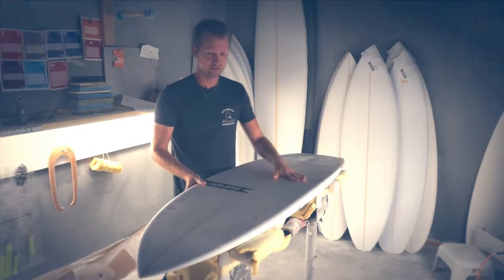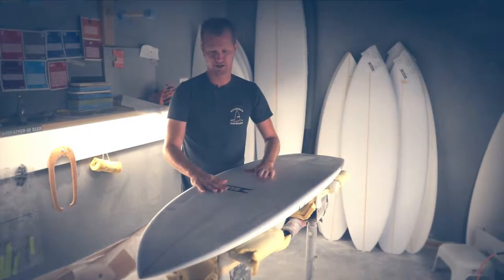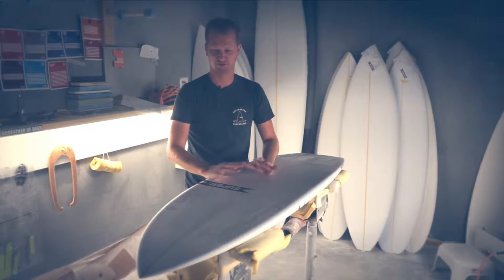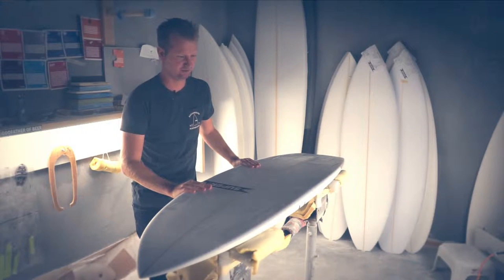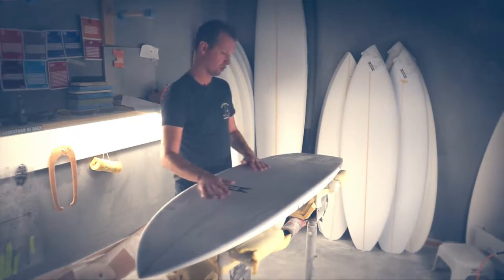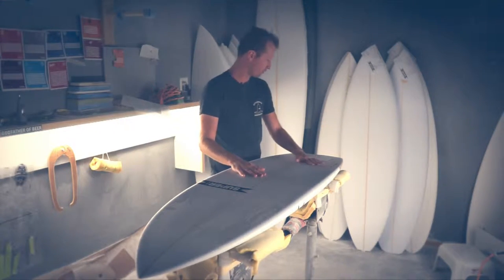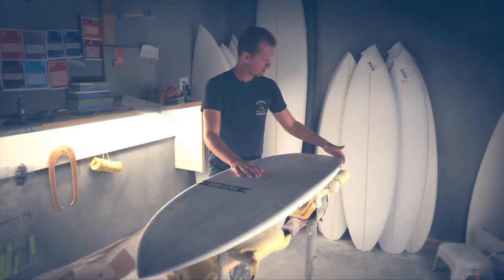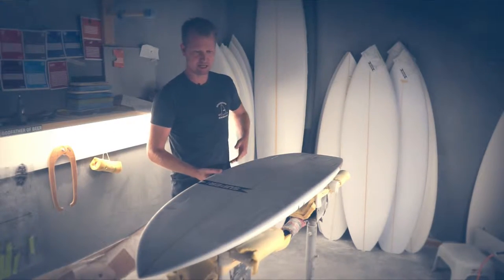So 2016, the Fling stays in the range. One of the best boards we have to ride small grovelly waves. If it's unsurfable, this is a board you kind of ride. So it's got a nice concave here, double through here, a little V off the tail. Got a nice rounded diamond on here.